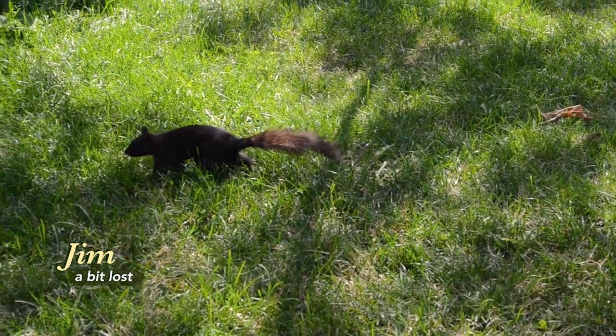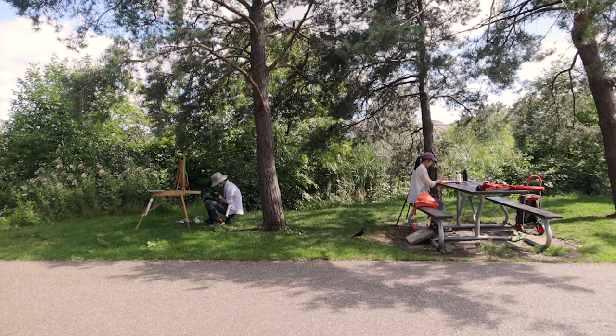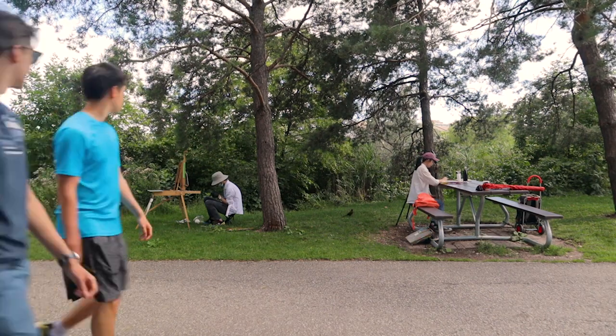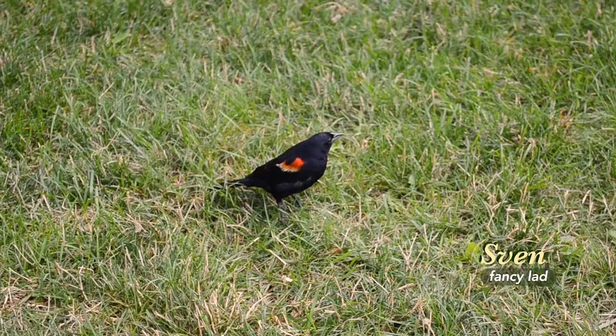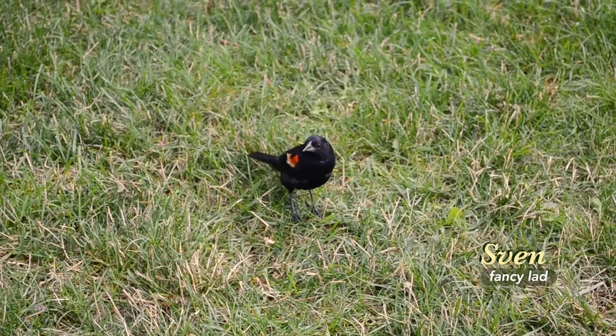Number 2. I get easily distracted by animals. We were set up on the side of a path, and on this day, lots of people were out and about. You know, dog walkers, bikers, bird feeders, summer camp kids. Everyone was enjoying the weather. At first, I felt a bit self-conscious, but after a while, I found it easy to ignore the people.